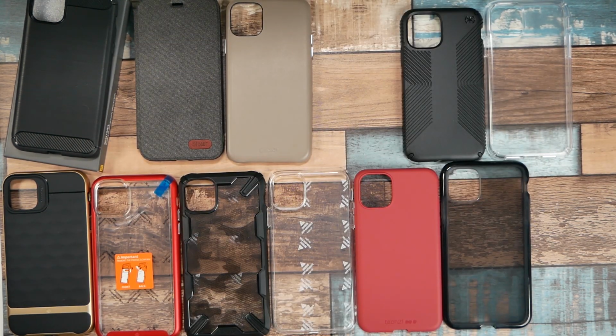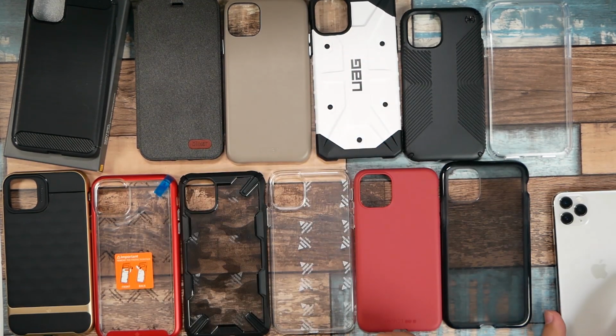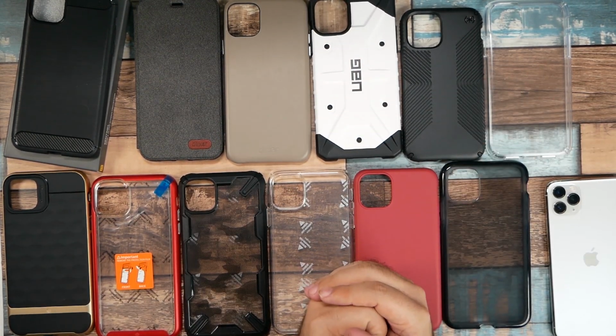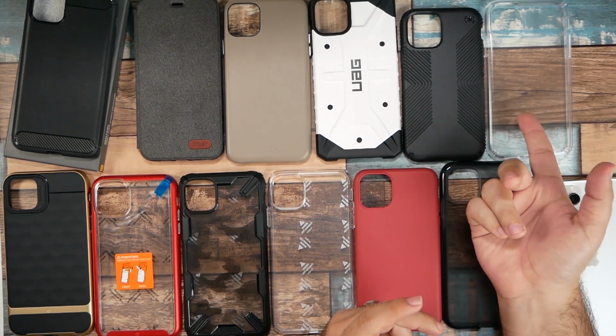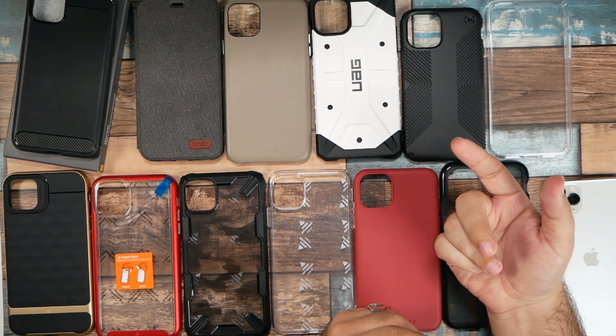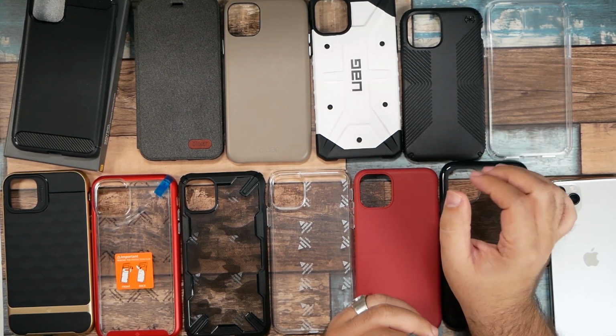Okay, so the next ones I did get from Spec, but I do have to tell you something, and that is, unfortunately, they sent me cases for the smaller phones, for the iPhone 11 and the iPhone 11 Pro. So these are cases that I do highly recommend for different reasons.